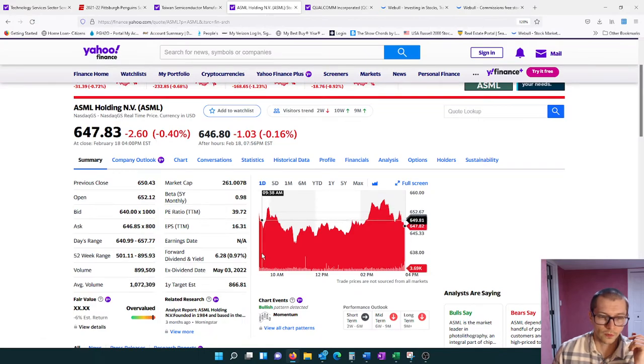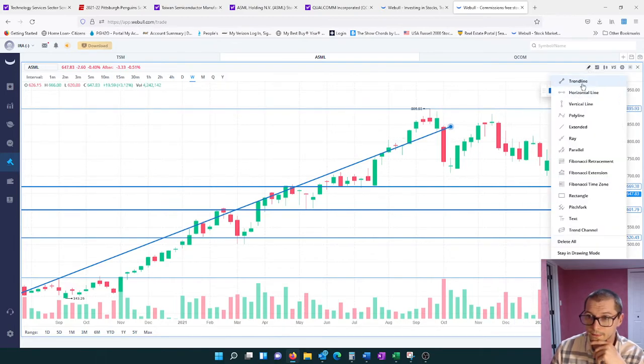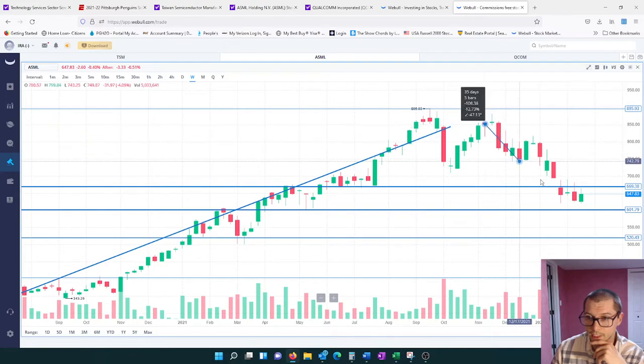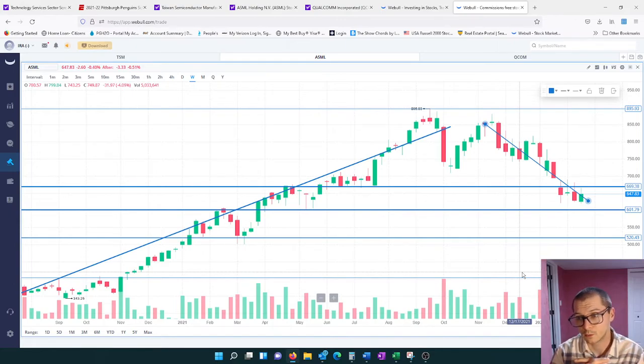Let's look at their Yahoo Finance real quick. This one's trading a little bit richer, 39 PE. This is also a dividend play. You're going to get about 1%. One-year target of 866. That's really good. So let's just jump back to their overall stock trend. We could even draw in a very light downtrend here. I would say that's fair. Will that persist? We'll wait and see.